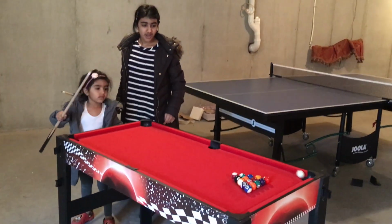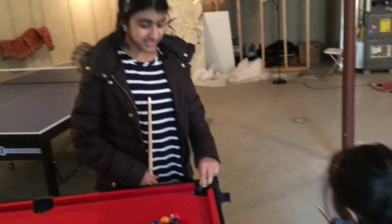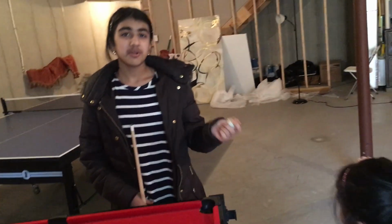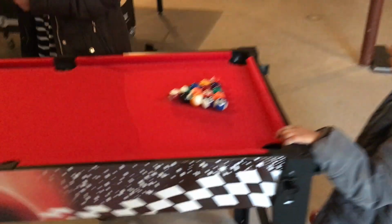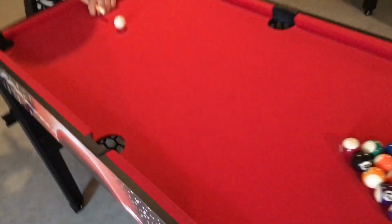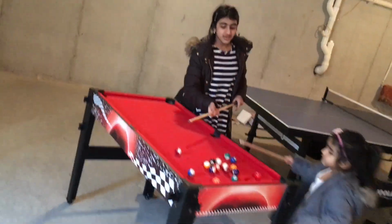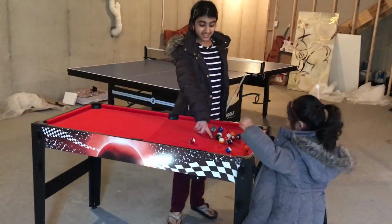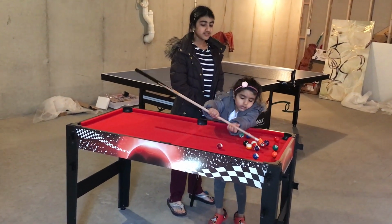No, you do it. If it goes in here for the person, then the next person gets to move the ball wherever they want to. Move it there. Here. I think it's okay. Now where the ball is, you have to get it, okay? And don't get the eight ball in. Okay, don't get the eight ball in. If you put it in, then you lose. You have to put it in at the end.